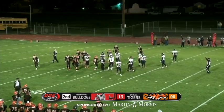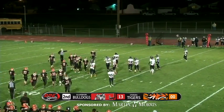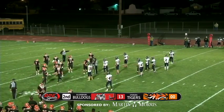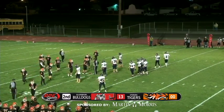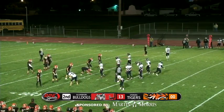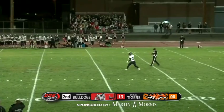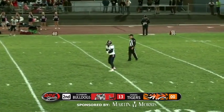You know, one of the things that they're going to have to start doing, you can see the difference between the two offenses there. He had to stop to catch that ball, gave the defense a chance to make the tackle, 6 yards. Where you've seen Ellensburg, their receivers are catching the ball on the run, able to get that yards after catch.